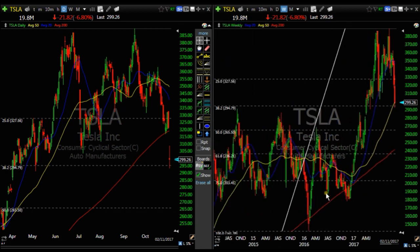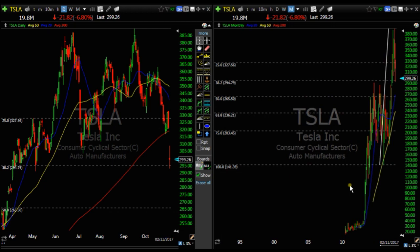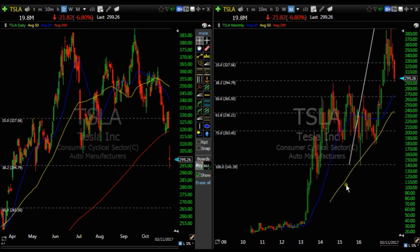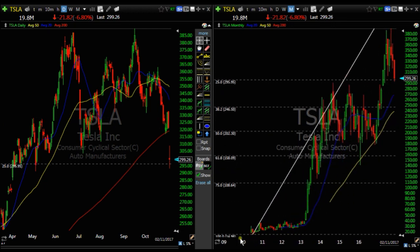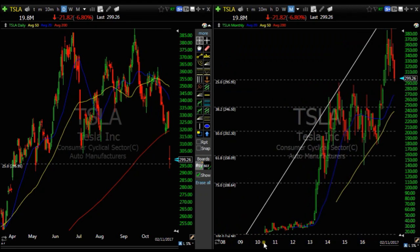Now if I go all the way back, still looking at the weekly chart. In fact, let's turn this into a monthly chart. So now we'll look at the monthly chart. I'm going to drag the Fibonacci retrace all the way to Tesla's all-time low in mid-2010. And we've taken it all the way up to the high. You can see we are now also into a massive 25% retrace, going back all the way from the low in 2010. That is the sixth factor for the trade.